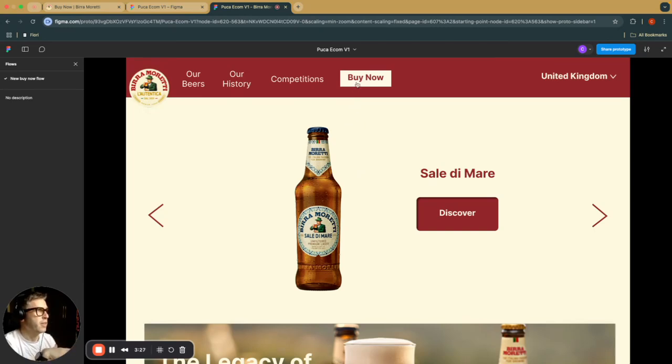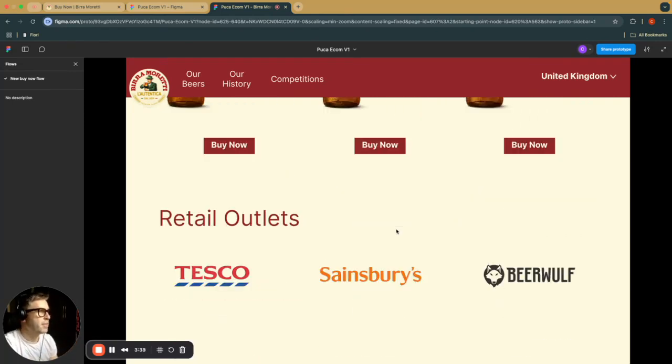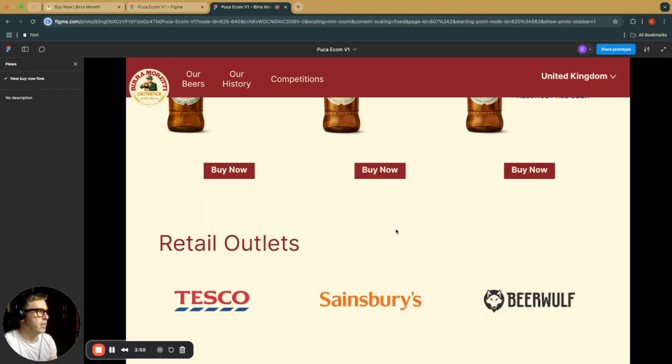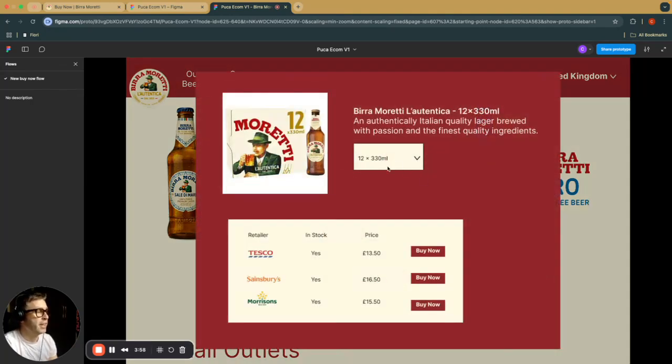So when you click buy now in this prototype, you suddenly have the 3 different products. So again, it's zoning in on what the user needs, what they're looking for. I've kept the retail outlets screen like this because I think it doesn't give any of them priority. I imagine a lot of them have a relationship with Moretti, so you don't want to give one priority over the others. And then the option I've added is that when you click buy now, it opens this overlay. Within the overlay, it would also give you a drop down that you could pick which quantity or pack you wanted for the beer. And then when clicking that, it would have this little table here, which shows you the retailers, the price for the product and whether it's in stock. And you click buy now and are taken to the external website where the product is sold.